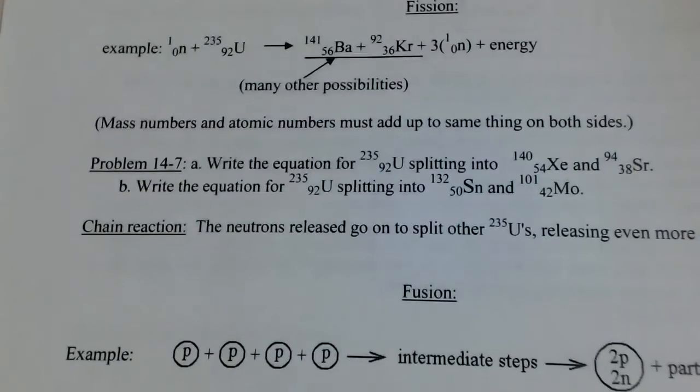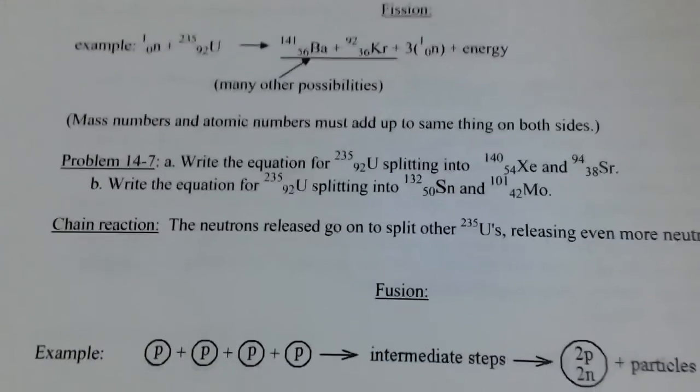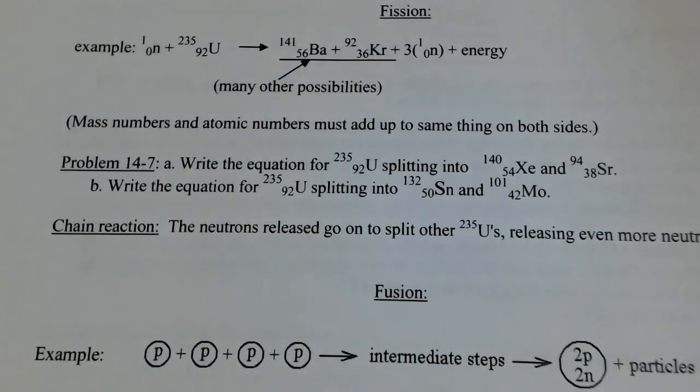Anyway, back to the script here. Work on number 7. Write the equations. And if this was on a test, of course, it's all about getting all the numbers right on the top and the bottom on each part of the equation. I guess I better erase a spot to do this. Okay. My explanation of the answer to number 7.